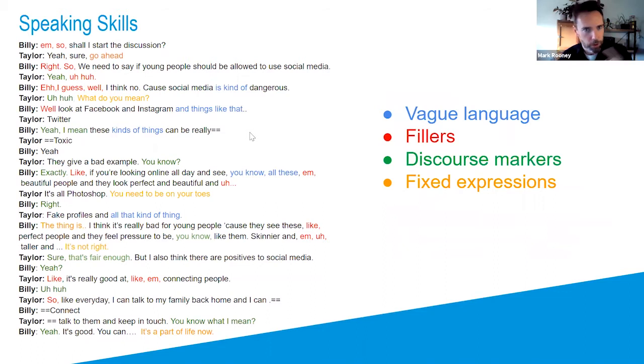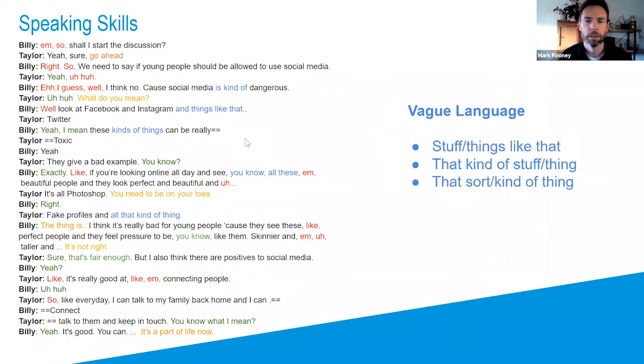They're vague language, which are the blue ones, fillers, which are the red, discourse markers, green, and fixed expressions, which are the yellow or gold ones. So vague language, vague means imprecise, not exact. So vocabulary like stuff, things, that kind of thing, this sort of thing, things like that. All of that is vague language.